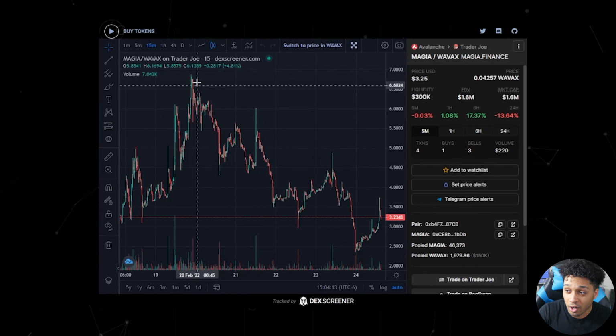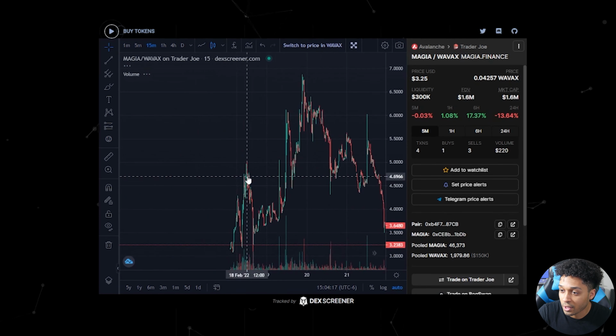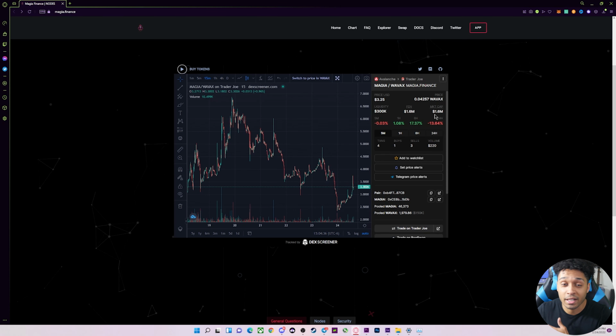This coin shot all the way up to almost $7 at some point. It's now chilling around $3, which is pretty good. It also only has a market cap of 1.6 million. Guys, I don't know if you all really understand this, but 1.6 million is very, very low. Another project that I'm in, and I mention frequently on this channel, Cronodes, hit almost 50 million and is currently sitting around 28-30 million. So that can kind of show you where the potential of really solid node projects can actually go.